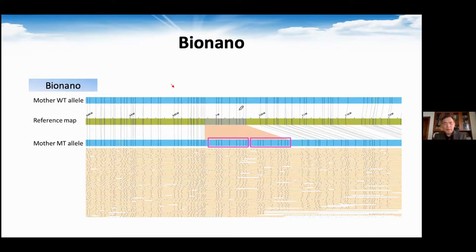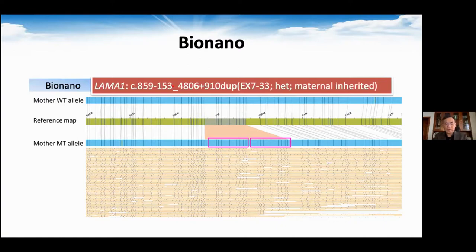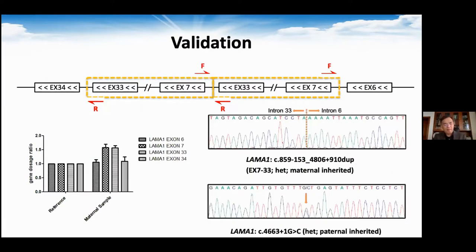To validate and define the breakpoints at a single nucleotide level, we performed qPCR and Sanger sequencing on the maternal sample. qPCR revealed two copies of exon 6 and exon 34, but three copies of exon 7 and exon 33, and Sanger sequencing further confirmed the carrier status of the mother and further demonstrated the breakpoints in intron 6 and intron 33. In this case, Bionano provided the location and orientation information for the long duplication.